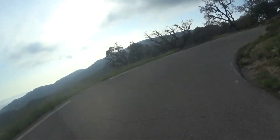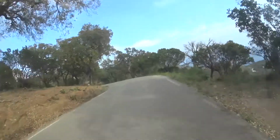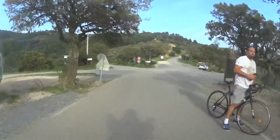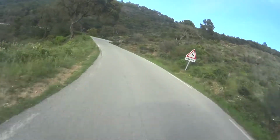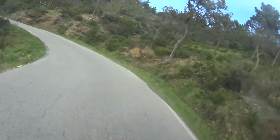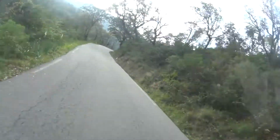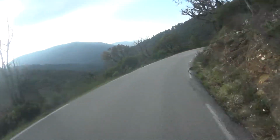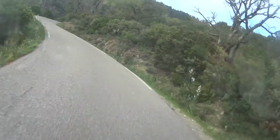Had a hairpin where that person got hit. Oh, well, they made it before me. Well done, guys. Get a smile off him. So down we go on the rough side, fellas. I'm not going to go stupid here in case anybody's coming up. Can't see around all these corners.